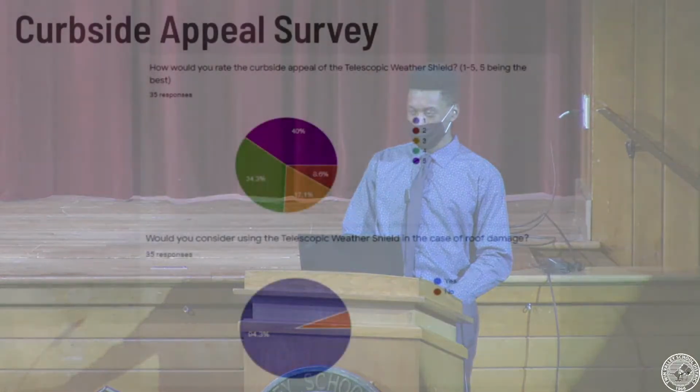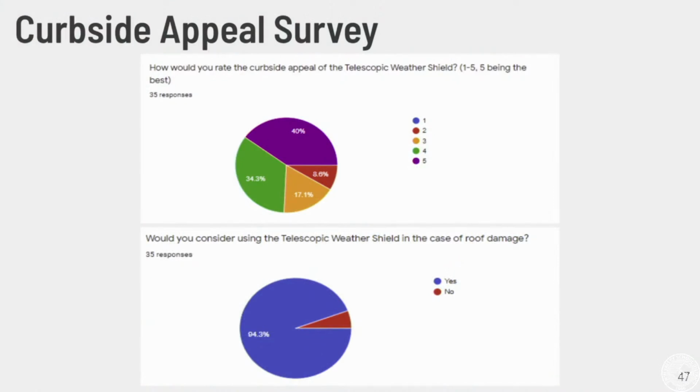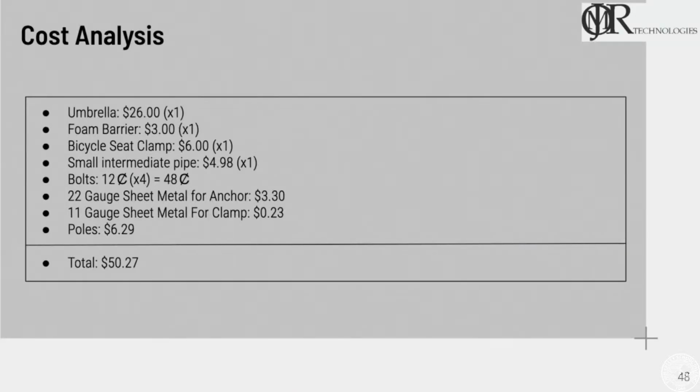And we gave out a survey to homeowners to determine the curbside appeal of our device. We asked them to rate it 1 through 5, and the majority of them gave us a 4 out of 5. We also asked them if they would consider using our product if they had roof damage, and we also got an overwhelming majority saying yes. And then here we have our cost analysis, the total breakdown of the different parts and the quantity.